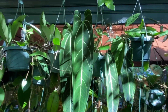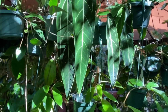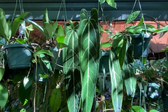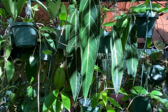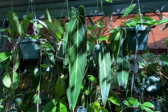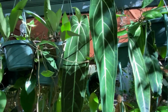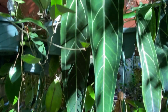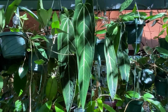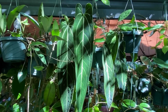But this one looks really amazing, and it's in this spot. It's been getting rainwater all summer long, and just kind of in a shady spot. It gets morning sun, as you can see, some filtered sun, and it just seems to be really happy. And this leaf is probably like 18 inches long, and this one's about 16. And it's in a 4-inch pot, so I think in the springtime I'll have to pot it up a little bit.